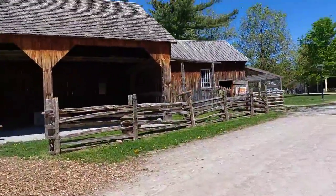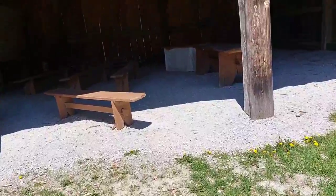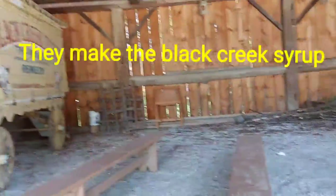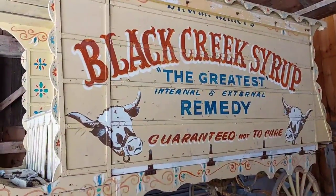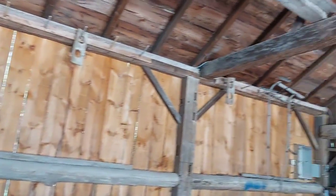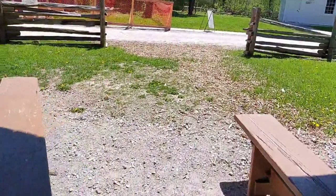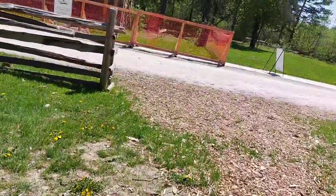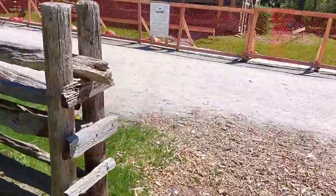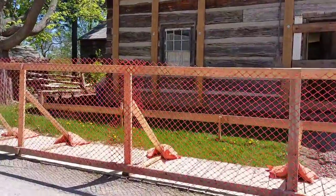And this one is the, let's see what's in here. The Black Creek syrup. Oh, they make the syrup here. The greatest internal and external remedy. This one, the Black Creek syrup. They make the syrup here. This wagon. It's always torn down, that's why they renovated.